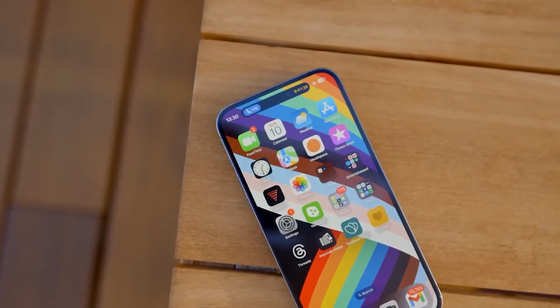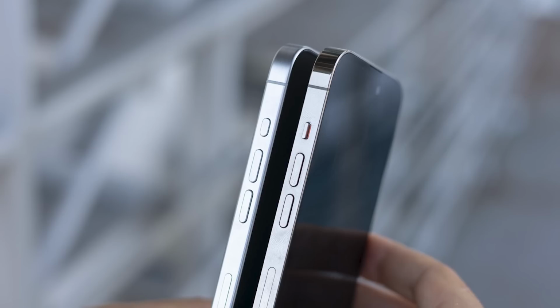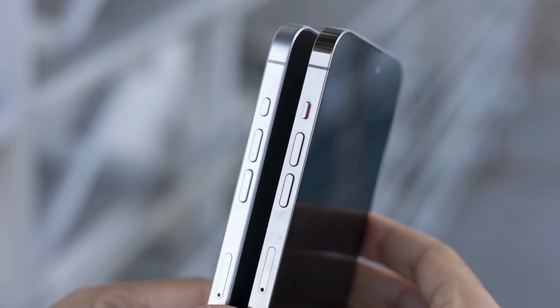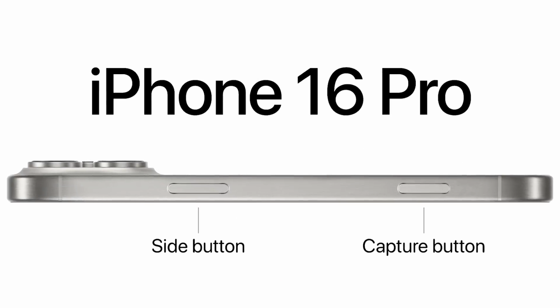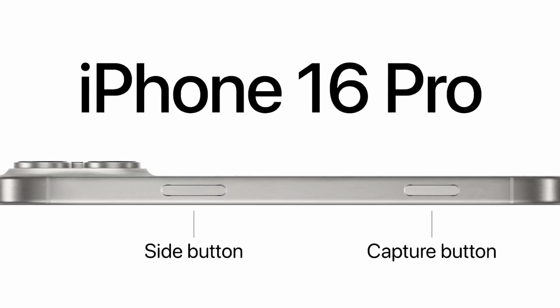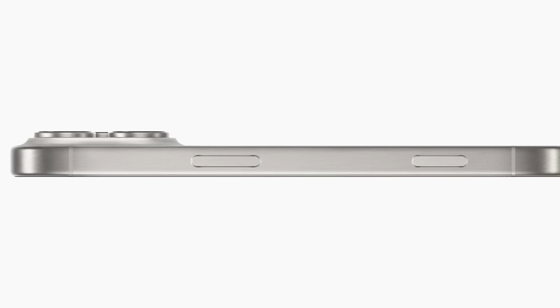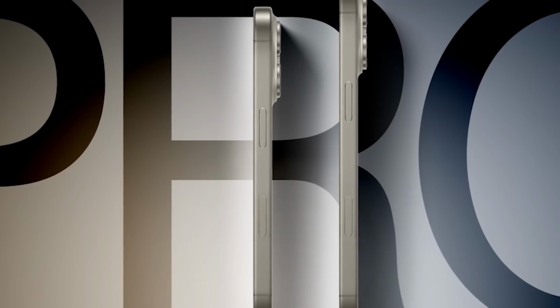Now let's talk about something that's got the tech world buzzing. Buttons. Yeah, we know buttons might not sound exciting, but trust me, this is cool stuff. The iPhone 16 Pro Max is keeping the action button that debuted on the 15 Pro, but it's also introducing a brand new button called the capture button. This capture button is all about making your photography and videography experience smoother than ever. It's going to be located on the right side of the phone where the 5G antenna used to be. Don't worry, they're just moving that to the left side.